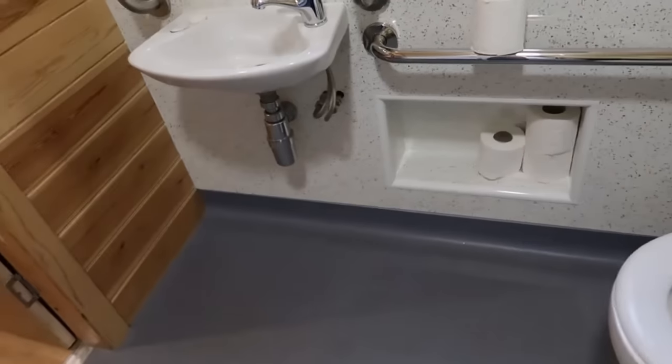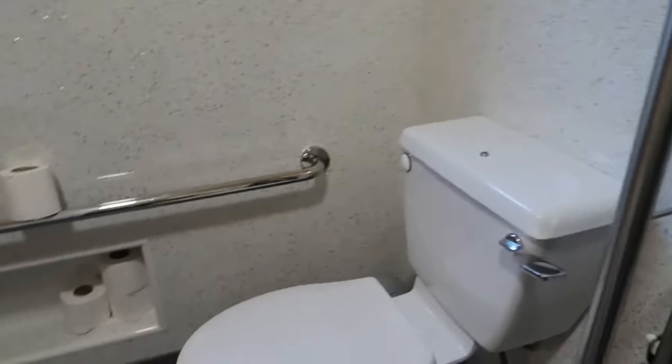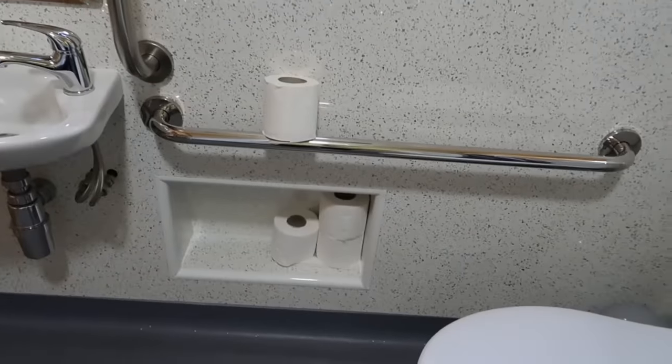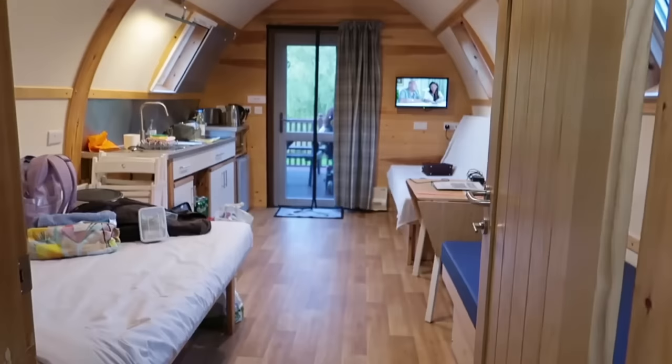You've got your toilet. Rails, handrails to hold on to, beautiful heated towel rail, which is nice and toasty. Comes with your loo roll. You've got an accessible mirror if you're in a wheelchair. The first thing Jo said when she came out was, oh my God, there's a mirror that's at my height. And that never happens. So she's mega happy with that. You've got your shaving point plugs there. Mirror for me. And that's back out into our toasty, cosy cabin.